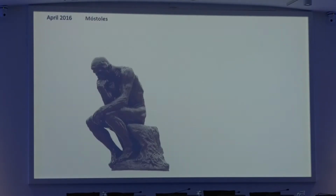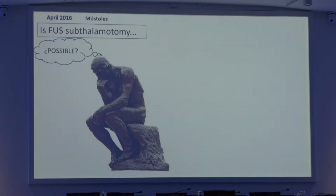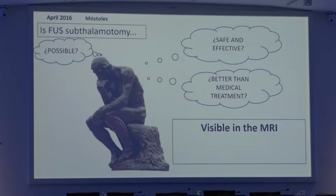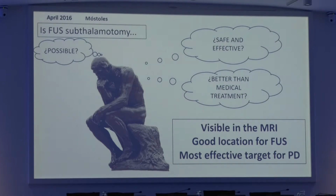Okay, so in April 2016, in Móstoles, in ICCINAC, we thought, is focused ultrasound subthalamotomy possible? We didn't know at that point. Is it safe and effective? And is it better than medical treatment? We decided to go for the STN because it is well visible in the MRI, because it has a good location for focusing the ultrasound beams, and because we know from the previous neurosurgical evidence that this is the most effective target for Parkinson's disease motor features.